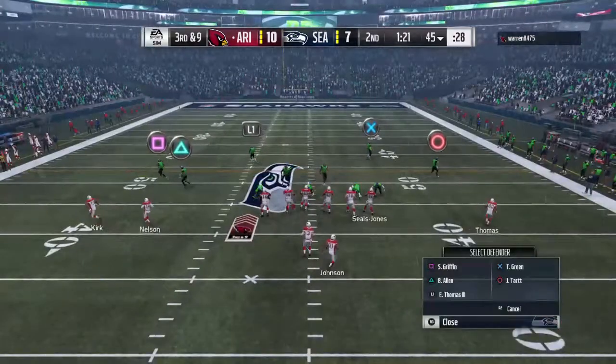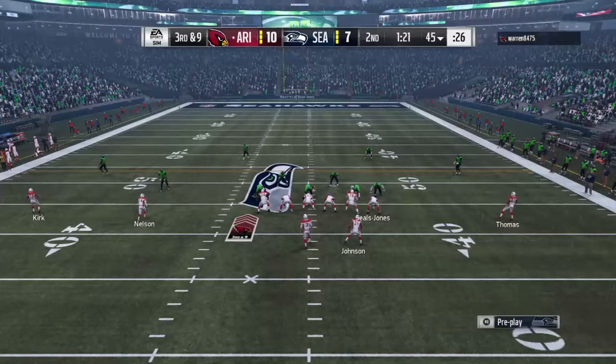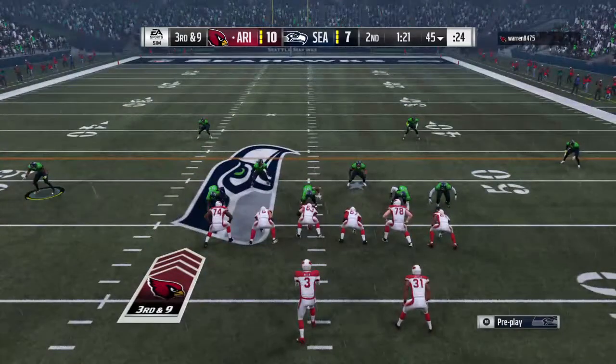The Cardinals on third down. They've hit 2 for 4 thus far. This is 3rd and 9. All right, here we go.